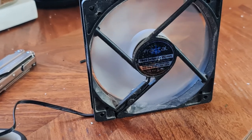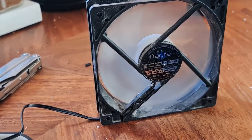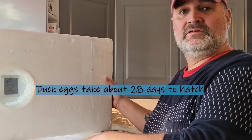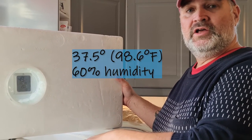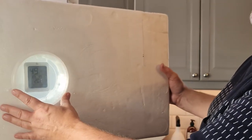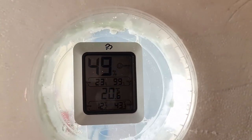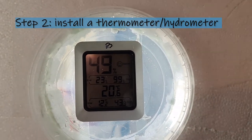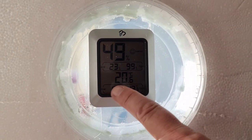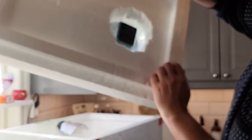Fresh air to the ducklings or the eggs. Ready? Awesome. The idea is that the eggs need to be in a constant temperature and a constant humidity. And here, we put in a temperature gauge. It will show you the humidity and the temperature, and obviously it can be switched over to Fahrenheit if you use that. So basically there are two sensors here.